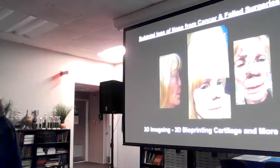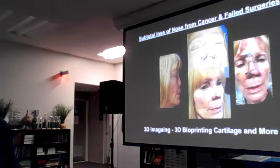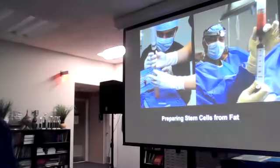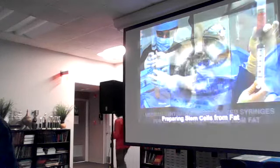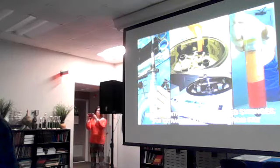The way I use it in clinical practice is I actually bioprinted for Carla. She had lost her nose after a lot of botched surgeries, so I made her a new nose with bioprinted cartilage. To make stem cells, it's 38 steps: 2 ounces of fat, centrifuge, filter, incubate with class A enzyme to digest the fat.